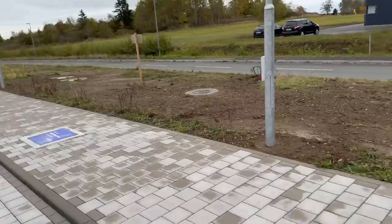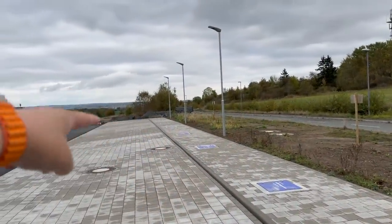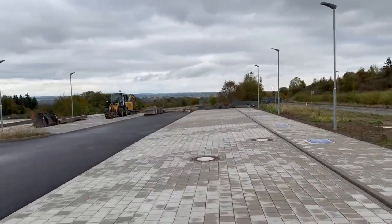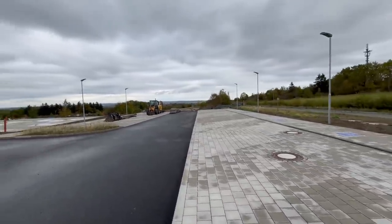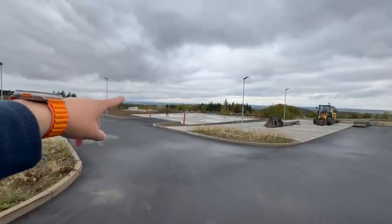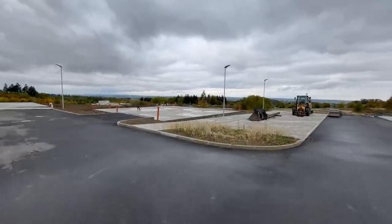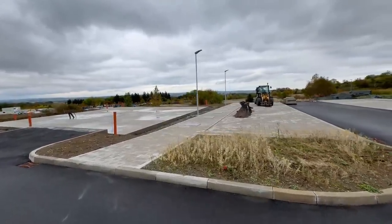So you have a spot for another 1, 2, 3, 4, 5, 6, 7, 8. So that would be 16 ports here on this side that they have already built in the capacity for, which is amazing. And they have all these concrete pads for the power electronics equipment. And then they have another spot. These actually look like they would be individuals.